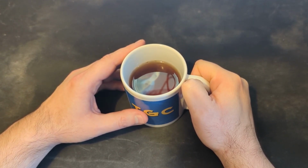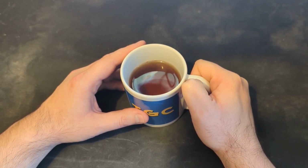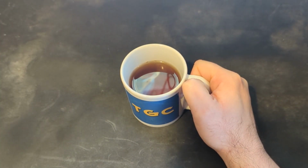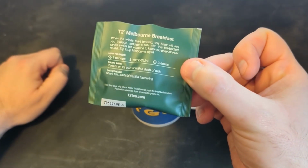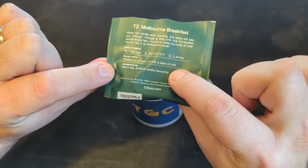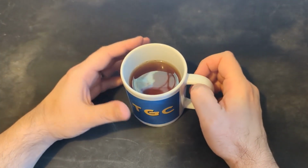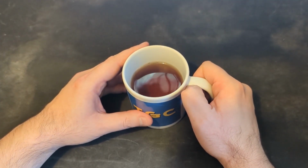I mean, it's quite nice. It's a sort of a sweeter black tea. That's no bad thing. It's okay, but I wouldn't say it's vanilla-y. Hang on. Grab the little packet thing. What does it say? So black tea, artificial vanilla flavouring. That's all that's in it. I mean, it doesn't taste that vanilla-y. I'm quite surprised. I thought it would be very, very overpoweringly sort of vanilla-y.